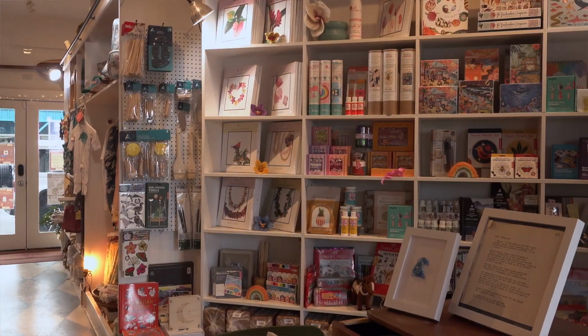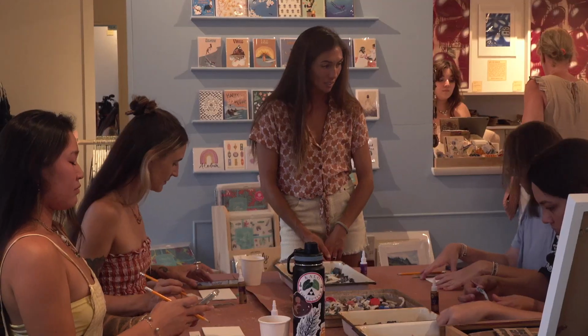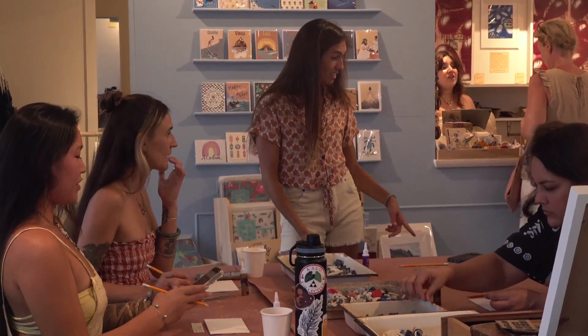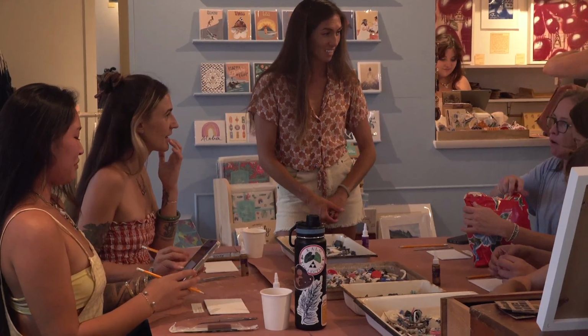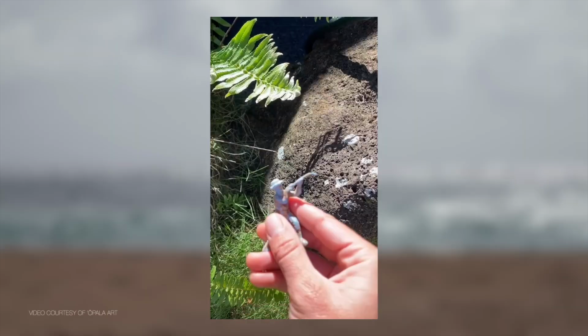We're at Hometown Kauaʻi, and we are a Makerspace and art studio. Today we are really excited and getting ready for our workshop with Allegra, who has been doing a lot of awesome hard work with the beach cleanups. And we're excited to make amazing, beautiful pieces out of the things that she's found today.